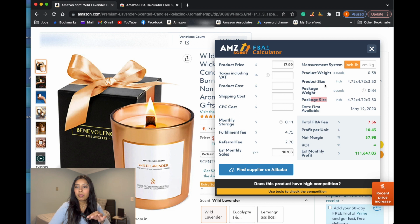And so using this information right here, we can determine if this product will be eligible for the Small and Light program. So highly recommend getting this extension. It's going to give you all the insight you need to determine if a potential product that you are going to be selling is eligible for Small and Light, and you can pretty much assume that you will have reduced Amazon FBA fees and will have a higher product margin as a result. So hopefully this was super helpful, and I highly recommend this extension. Again, it's free, and it's just going to give you a lot of insight that's going to be super helpful for all the potential products you're thinking of selling.